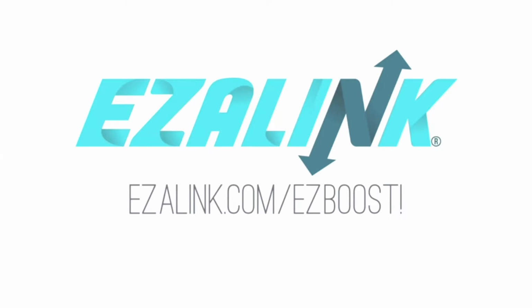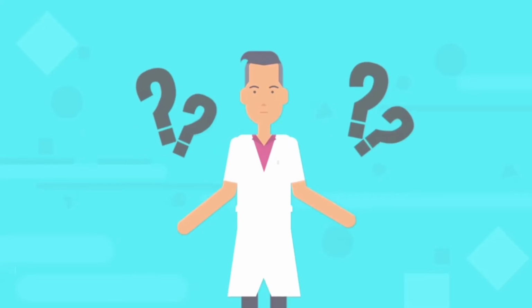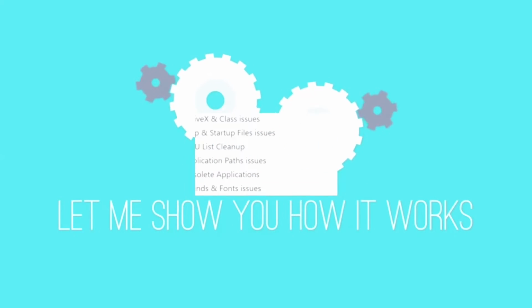This new software called ezboost. It can fix DLL issues that cause crashes, errors, and freezes. Plus, it removes viruses. Any side effects? It may give your PC a battery life lasting more than 4 hours. But let me show you how it works.